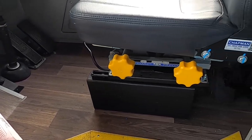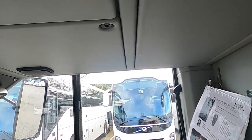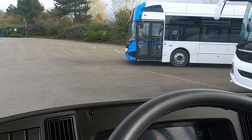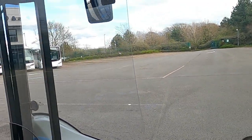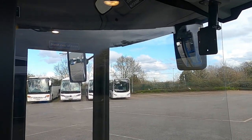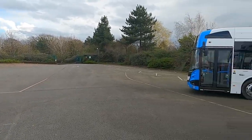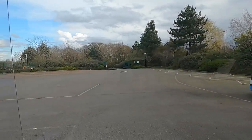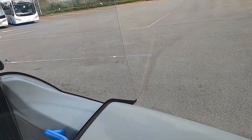From the driver's point of view, you can see there's plenty of room in this cab. If we just have a look at the all-round vision with the door shut, so you can see all-round vision is excellent, especially around this front area here. The windscreen cuts in quite low down, so you can see cyclists.